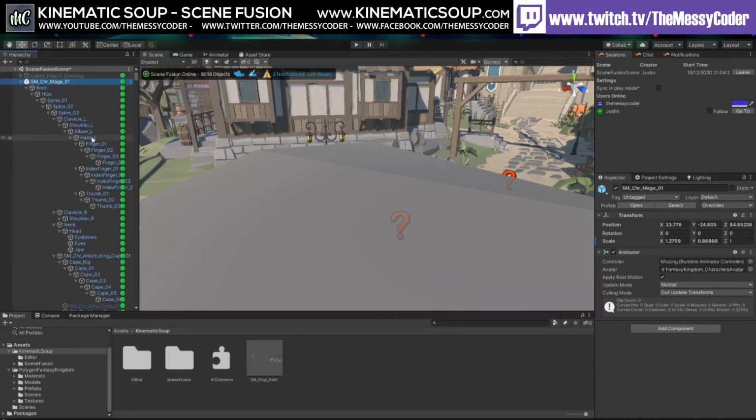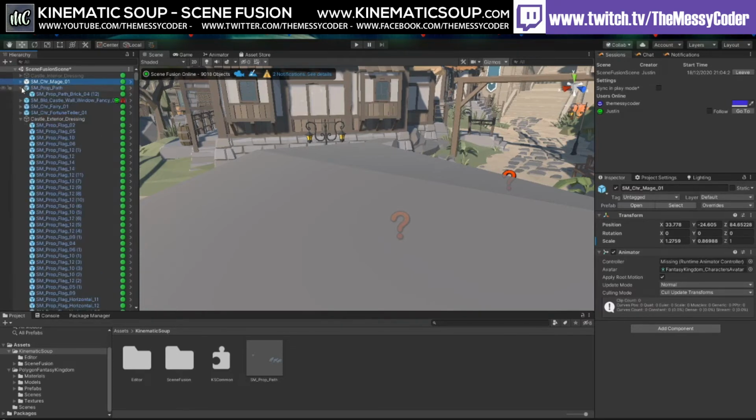Yeah. And there's actually API calls you can use, so you can choose some stuff that you wouldn't want synced. So you can write an editor script and you can tell Scene Fusion, hey, anything with this component, don't sync it. No way. So what will happen is the host would see it because the host loads the original level, right? Yeah. But no green dot will show up beside those items that are not synced. When other people join in, they will not receive those, right?